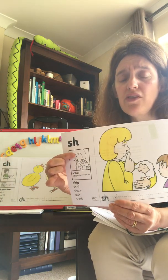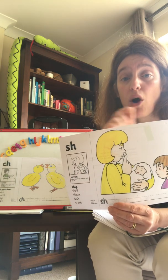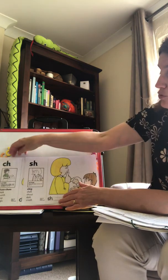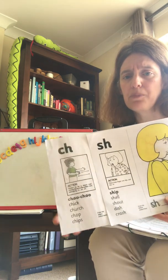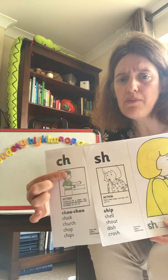Who remembers what we say? 2 letters make 1 sound. So we'll need these 2 today to help us with our reading. We've got ch and sh. What's the same about them? They both have a h.